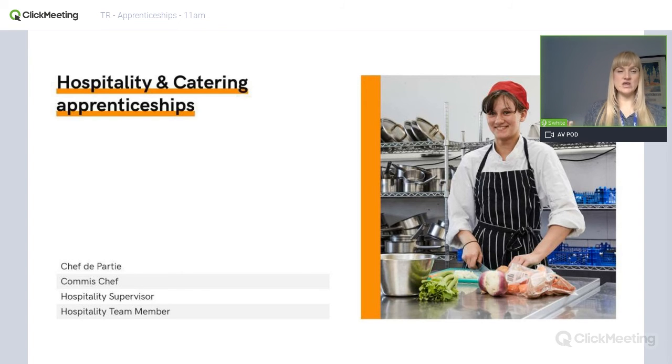Hospitality and catering. The chefing apprenticeships are day release at the college, Salisbury and Trowbridge, but the hospitality courses are work-based, so you can start on those any time of the year. But like I said, the catering ones are, I believe, a January and September start.